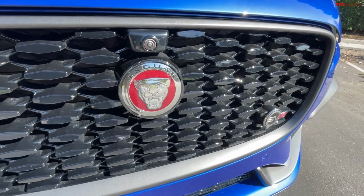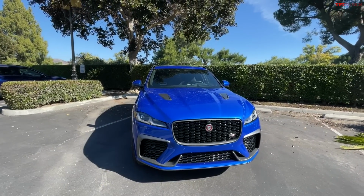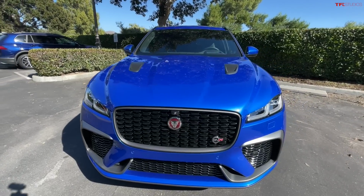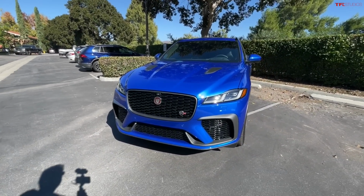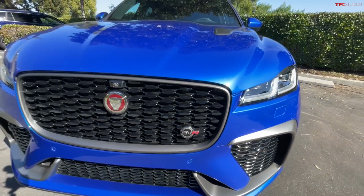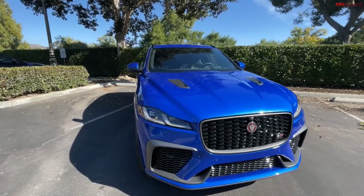Hey guys, if you're into fast and furious crossovers, do you know that Jaguar makes a very special F-Pace? If you're into the X3M or the X5M or the AMG version of the Mercedes-Benz crossovers, you'll know that these high performance crossovers put out a lot of power. And in Jaguar terms, the SV stands for Special Vehicle Operations, and the R means this is the top of the line quickest F-Pace. And in this video, I'm going to give you a walk around.